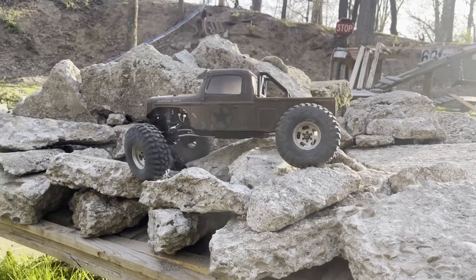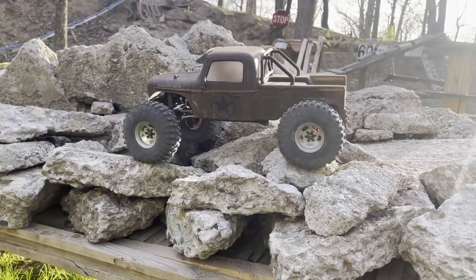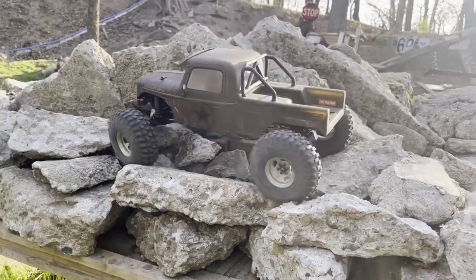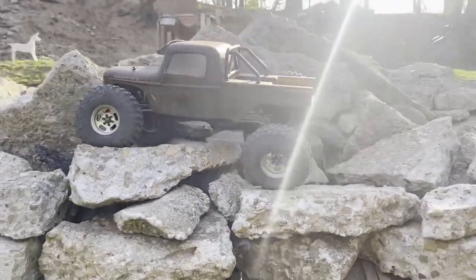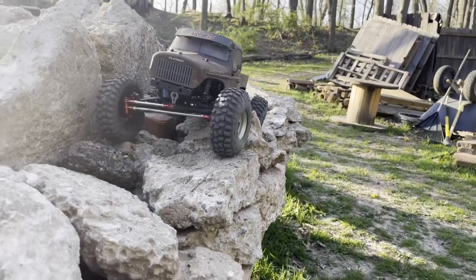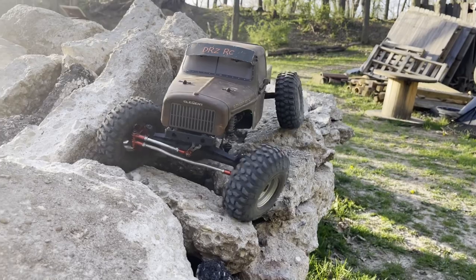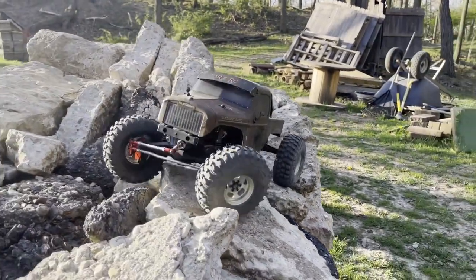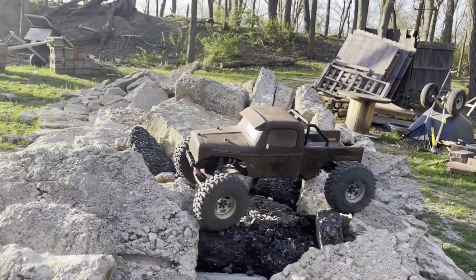It's going to be pretty jumpy crawling because of this 1080 ESC that's in here, but that's not what I'm after today. I'm mostly concerned with the suspension, seeing what I need to do to keep that all in check. It is pretty windy, so if there's a bunch of wind noise and crackle in the microphone, I apologize. Not much I can do about that.